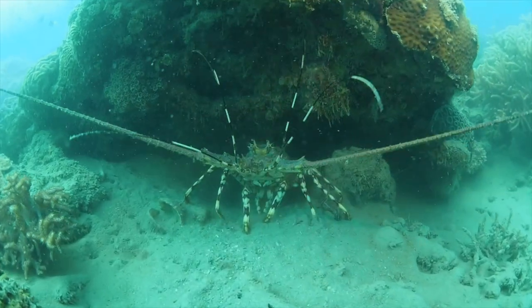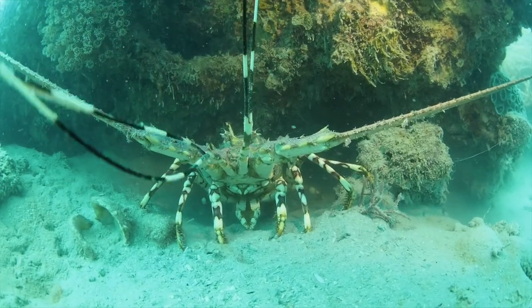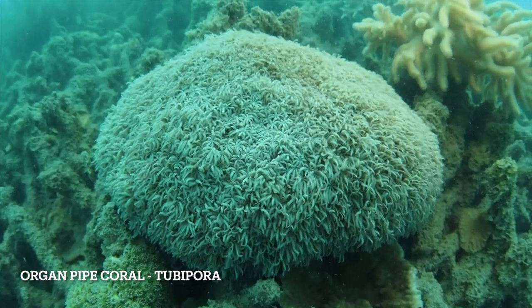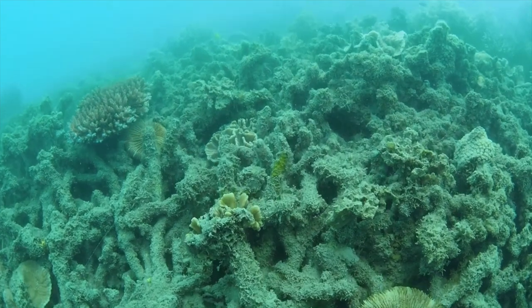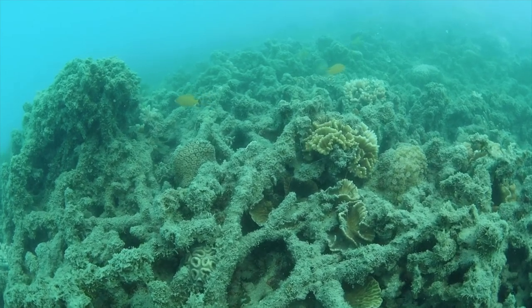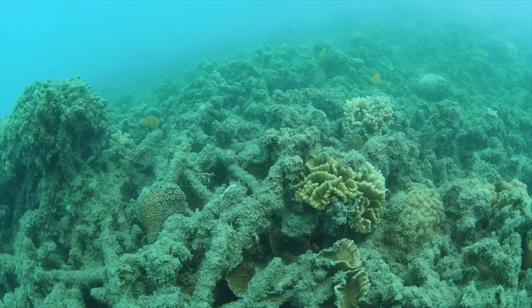This ornate rock lobster was fairly nervous and felt me up with his antennae as I came close, but I left him alone. Here you can see a rubble bank that was created by Cyclone Debbie when it broke up a lot of staghorn acroporas, but now there's lots of new corals starting to regrow on it.